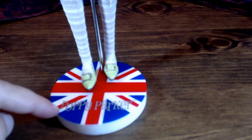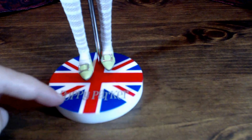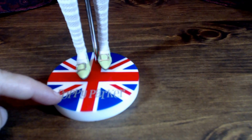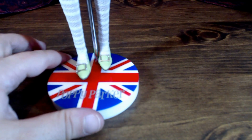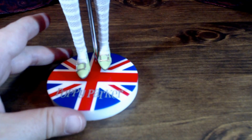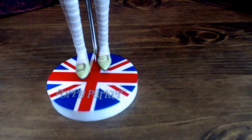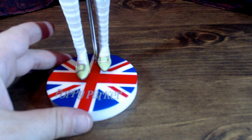Obviously, it does say Poppy Parker. And again, a slightly glossier silver might have worked better, so it pops a little bit more. Excuse the pun. But then again, maybe that's the way they wanted it, because they wanted the name there, but not boing! You know, just to keep it in keeping with Poppy.